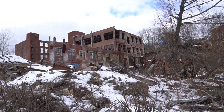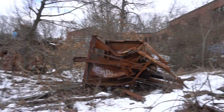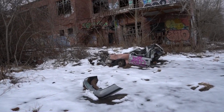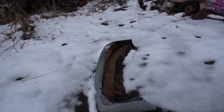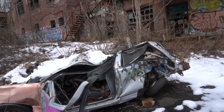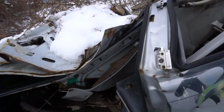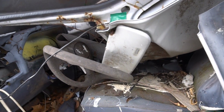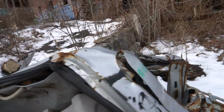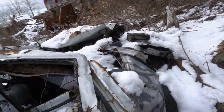Well, here's a nice view of the factory over here, this side. Got an old fender. Oh my goodness, look at this thing. Look at this stolen car here. Wow. Hey, cameraman, wanna go for a ride? Look at this thing. Wow. Ah, it doesn't have a license plate on it. This thing is one hunk of junk there.